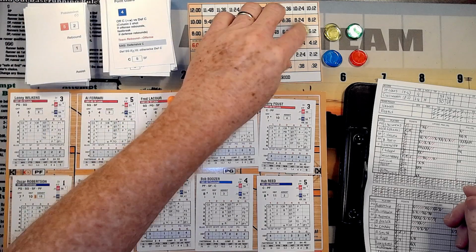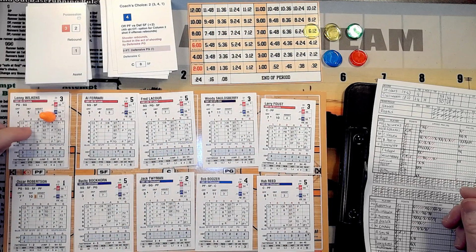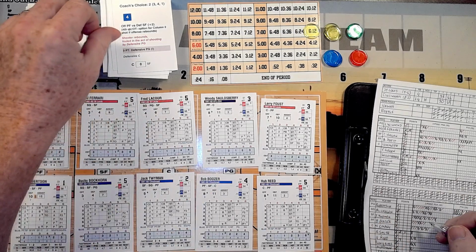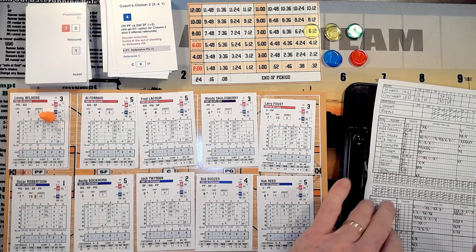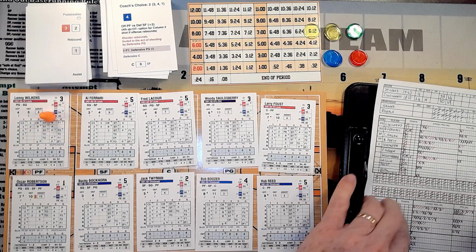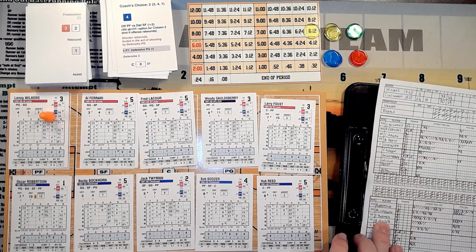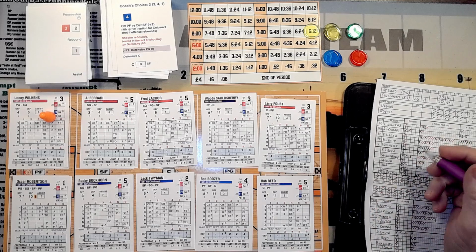So St. Louis with the ball. 6:12 left. Goes to the point guard, Wilkins. He gets a 3-2. That's a block chance. Robertson is a 1, so that is indeed a block for Robertson. His first block of the game. Shooter rebounds, fouled in the act of shooting by defensive point guard. So Wilkins gets the offensive rebound, his first, and he's fouled by Robertson. His third foul of the game. That will be the third team foul. So Wilkins will get two shots here.